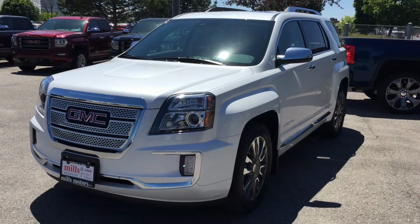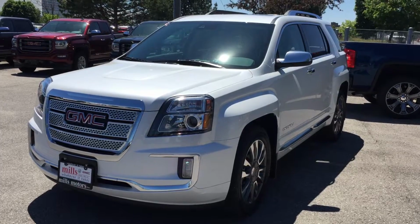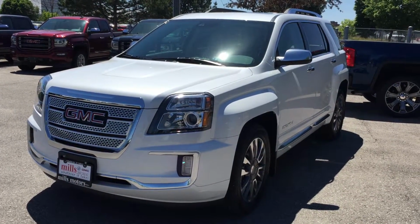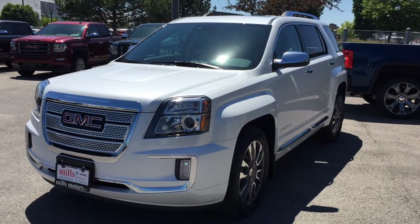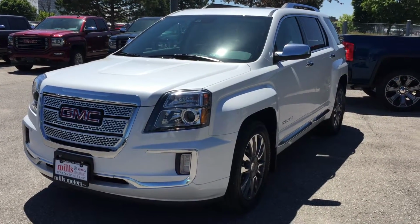Welcome to a beautiful day here at Mills Motors, located at 240 Bond Street East in Oshawa. Today we're looking at the awesome 2016 Terrain Denali all-wheel drive, shown here in the very nice white frost tri-coat. Under the hood has the 3.6 liter DOHC direct injected V6 engine with the 6-speed automatic transmission.